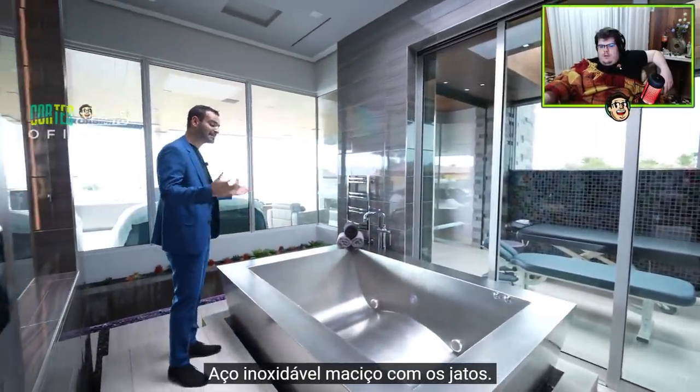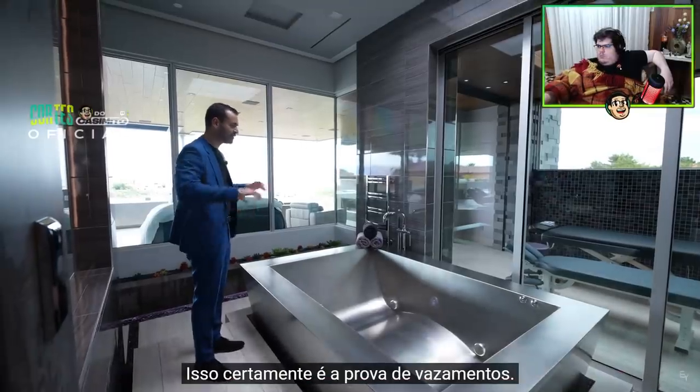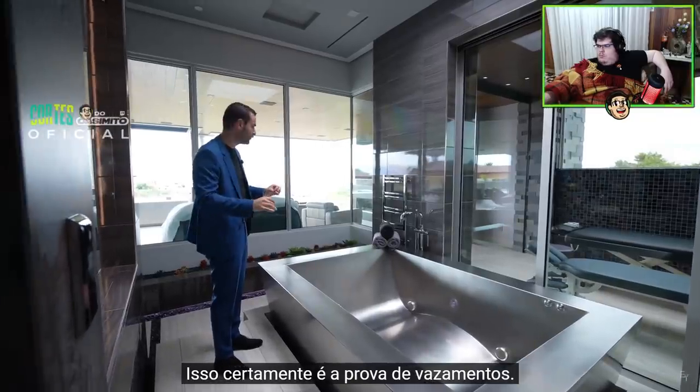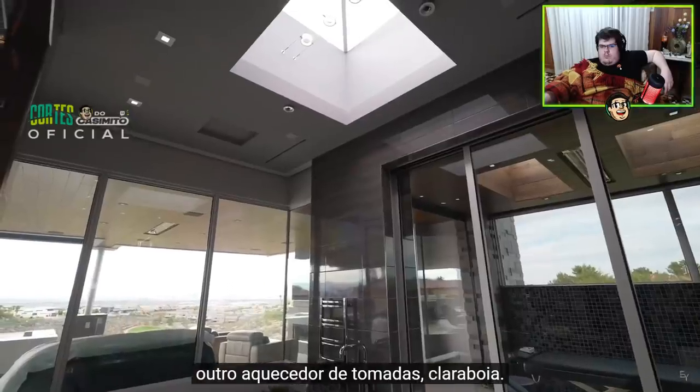One piece of stainless steel, solid. So this thing is definitely leak proof. I love the chrome fixtures, another towel heater, skylight above.